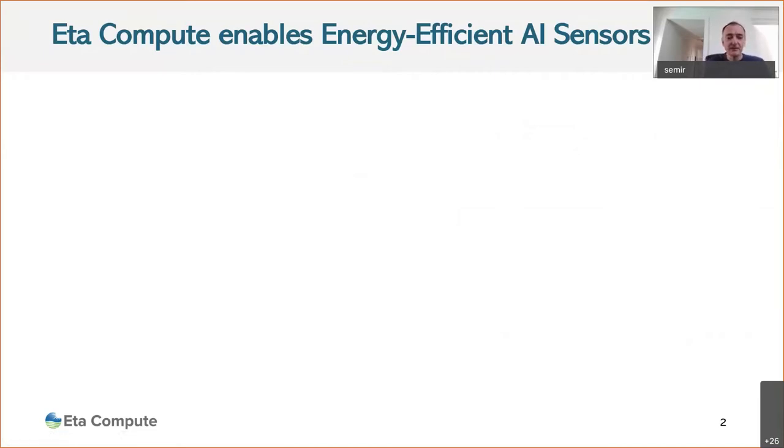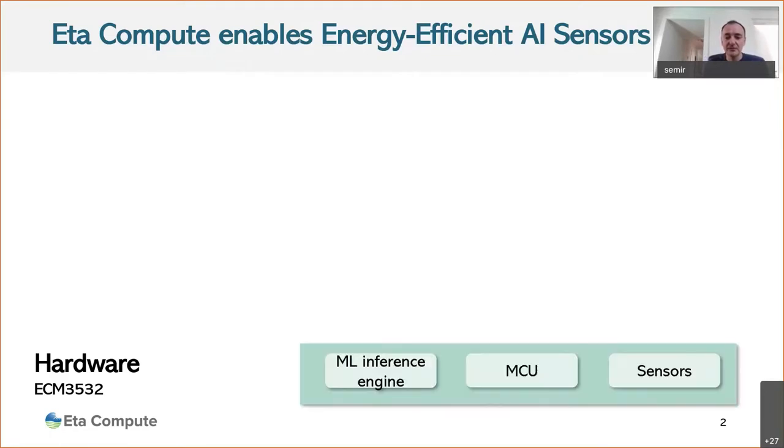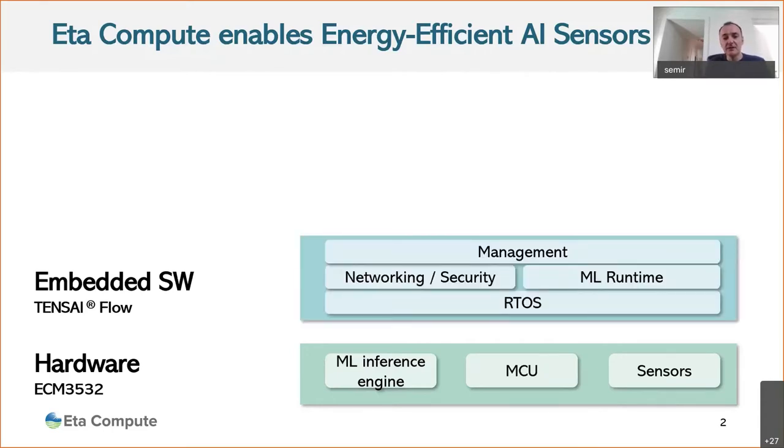To give you a quick history of where we come from and what we are doing now, just one slide, and after that we go into the more hands-on stuff. We started with devices, doing very efficient processors, and the device that we launched last year was this ECM3532. It provides acceleration at the edge and very low power for the type of workload you can have for tinyML. Then we moved on to software because, of course, if you want to run a neural network at the edge, you need a very good software stack, very optimized for your hardware.